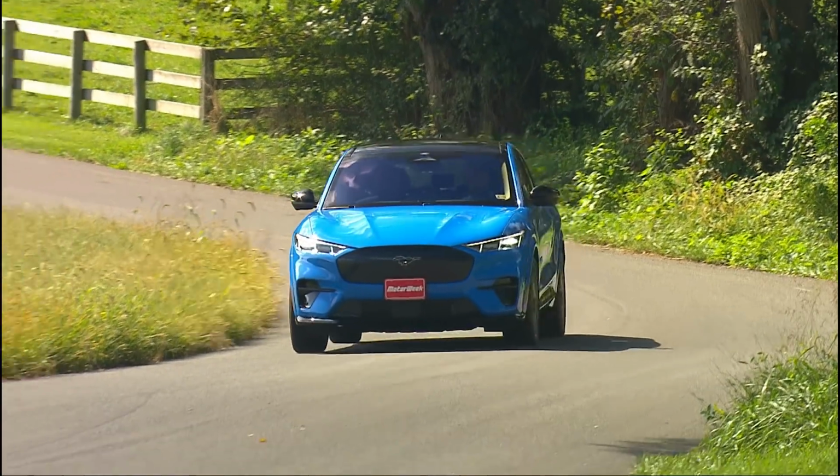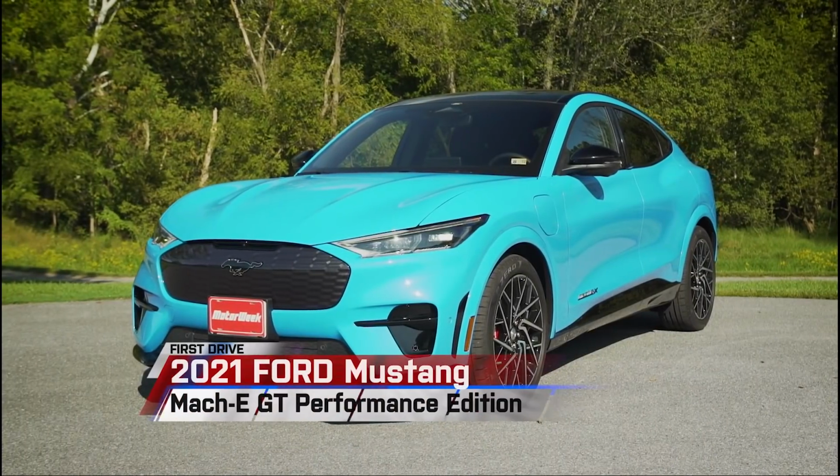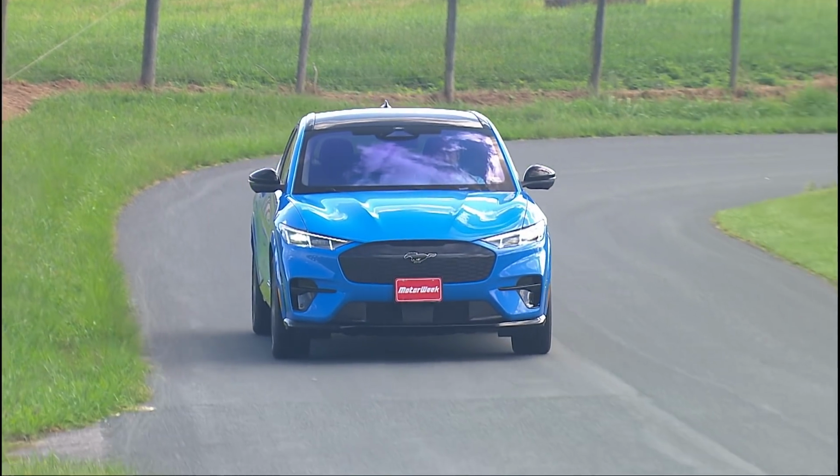Ever since the Mustang Mach-E hit the streets, it's this car that we've been waiting for. The 2021 Ford Mustang Mach-E GT Performance Edition. And now we're finally behind the wheel for an exclusive first drive.